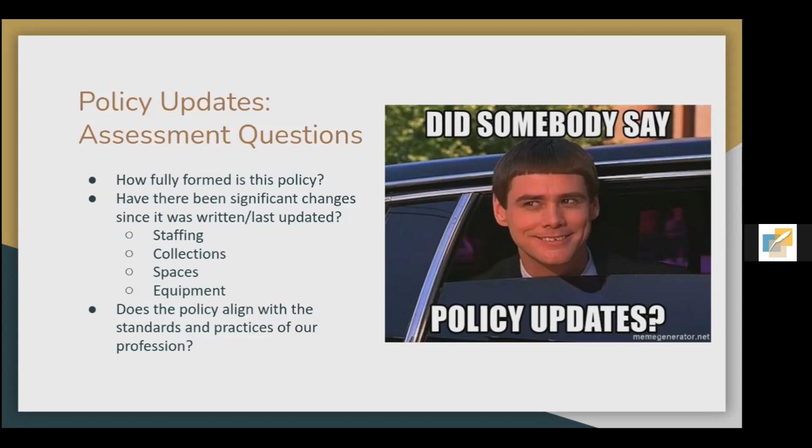How does that change? How do those responsibilities get affected? Changes in your collections or your spaces or your equipment. Are these collection spaces and equipment still here? We've had the big kicker to start our updates to our disaster and emergency policy were when I found the last one that we had, which was written in 1981.